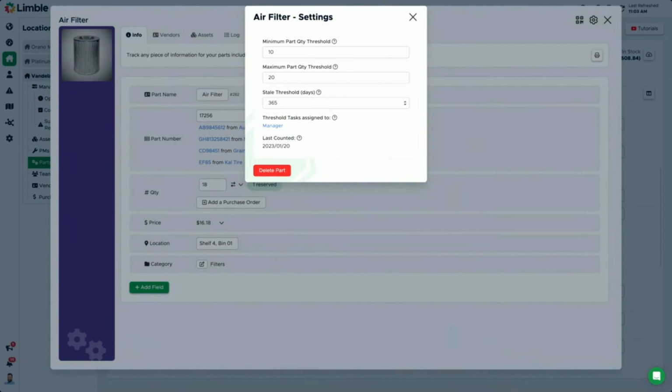So if you want to be notified if maybe you've got a high ticket item that hasn't been used and you want to either get rid of it or figure out something else to do with that, we can alert you when that happens. So in this case, for this filter, I'm just being notified when I've got less than 10 in inventory, and it's going to notify me when I'm at that reorder point. So if the technicians are doing their job, adding their parts to their work orders, your inventory count should be up to date. And then when you get to that point, whoever you've designated here will receive that task to reorder that. So whether it be a manager, parts manager, whoever you want, we can designate that assignee.